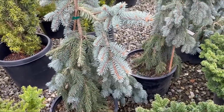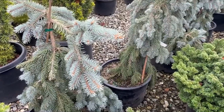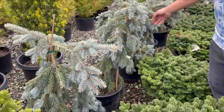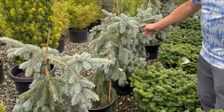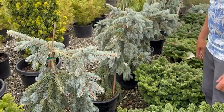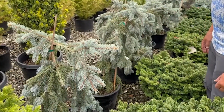So the Blues, you have to stake it for any height, and usually you stake it to about 3 or 4 feet, or whatever height you want it. And it's hard to get it much over that 5-foot mark with a sturdy stake. And then it'll create this nice little wall with all the branches hanging down, and the color is just outstanding.